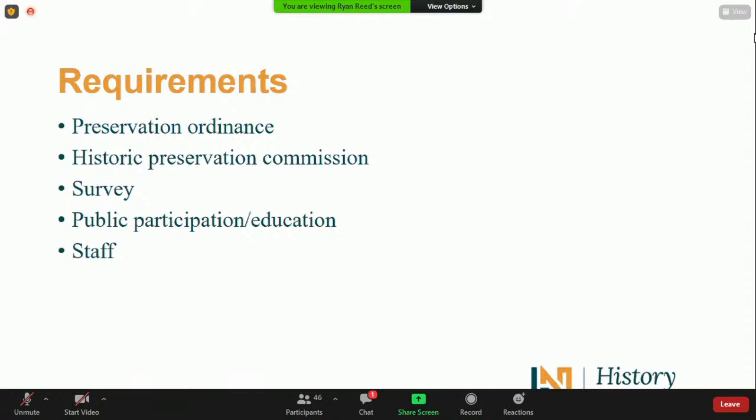There are 5 general requirements for a community to be certified as a CLG. They need to pass a preservation ordinance, and that ordinance will provide for the protection of historic properties. And I'm not going to speak a lot about this. I could talk about it forever, but what historic resources are important to your community and how do you want to protect them? It could be that you would have a review of demolition of your historic properties. It could be that you want to review certain exterior changes, like new windows or putting solar panels on the roof or additions or new siding, those sorts of things.